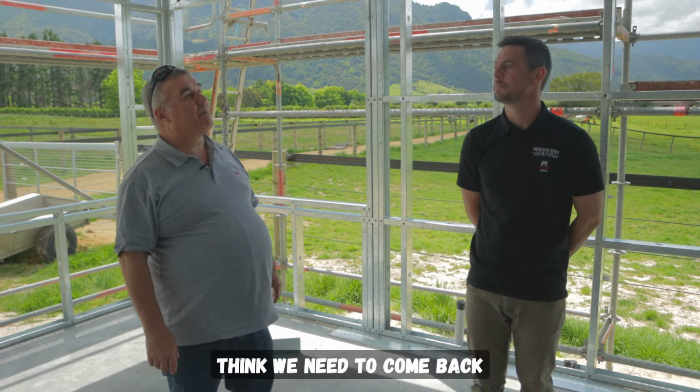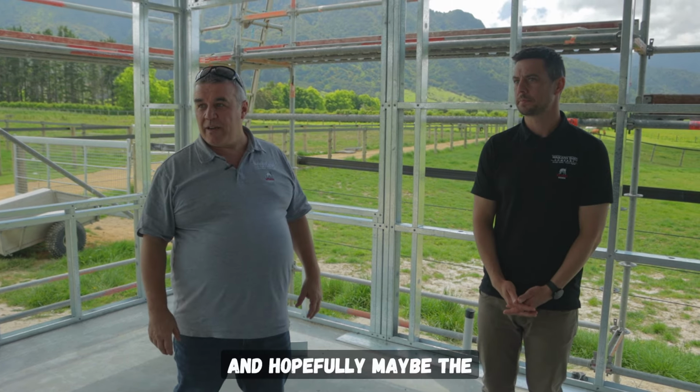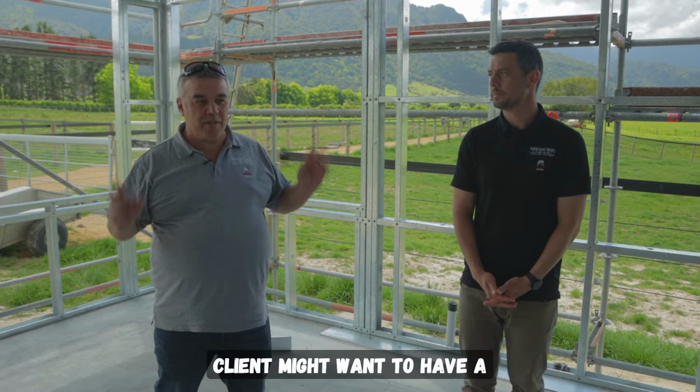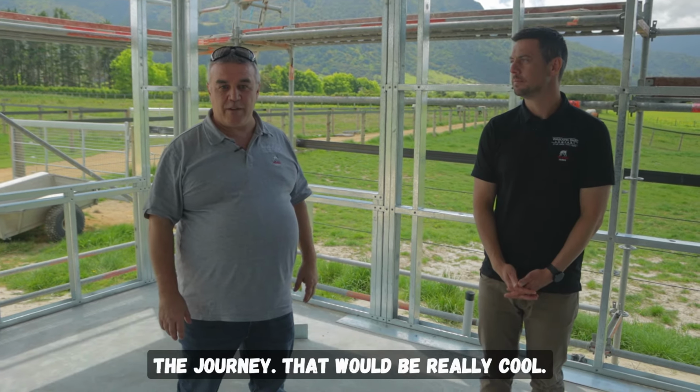I think we need to come back and see the weatherboard on the side, see some windows and doors in here, and hopefully maybe the client might want to have a chat about how the whole process is going. The journey, that would be really cool.